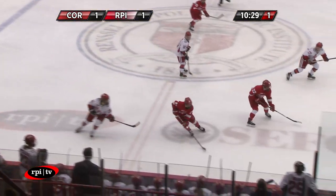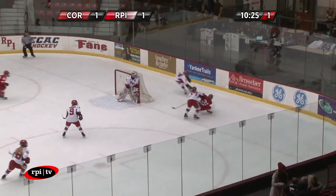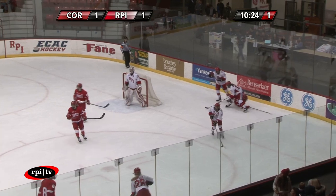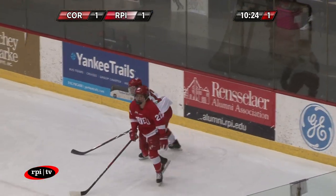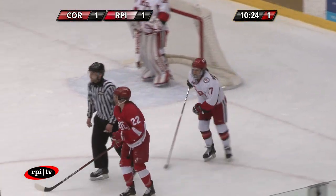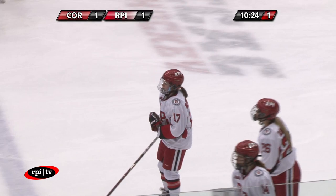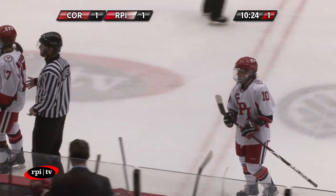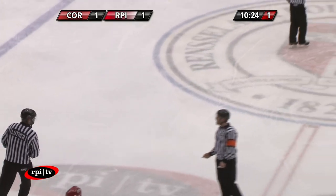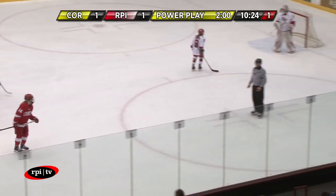And we get a hook right off the faceoff. They're going to get Oros. Boissonneau heading off, but RPI is going to get a touch here. And so, RPI's celebration on hold here as they go on the kill. I think it's Oros. That's who I saw. Well, they're giving it to Severson. Regardless, it's the first power play of the game for either team, and it belongs to Cornell.